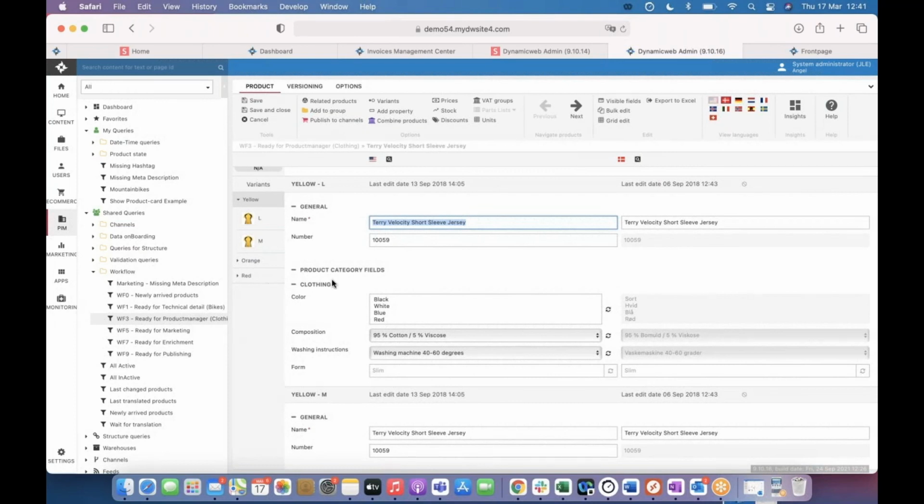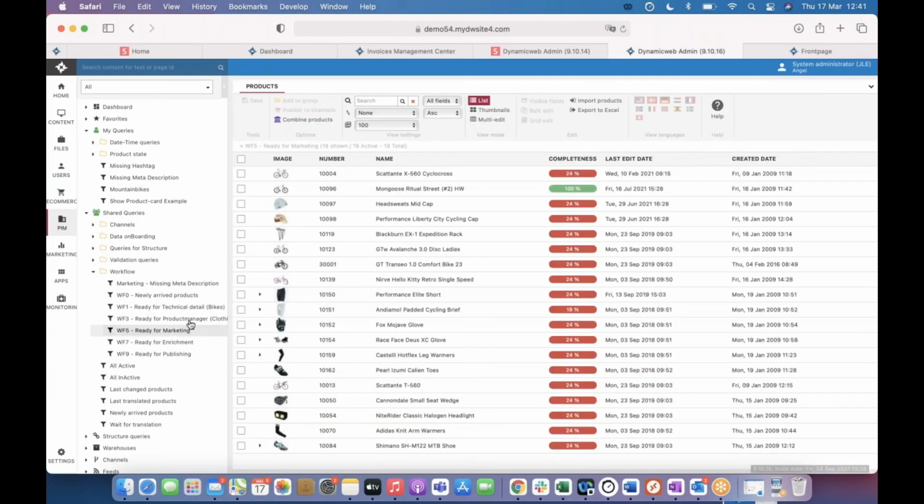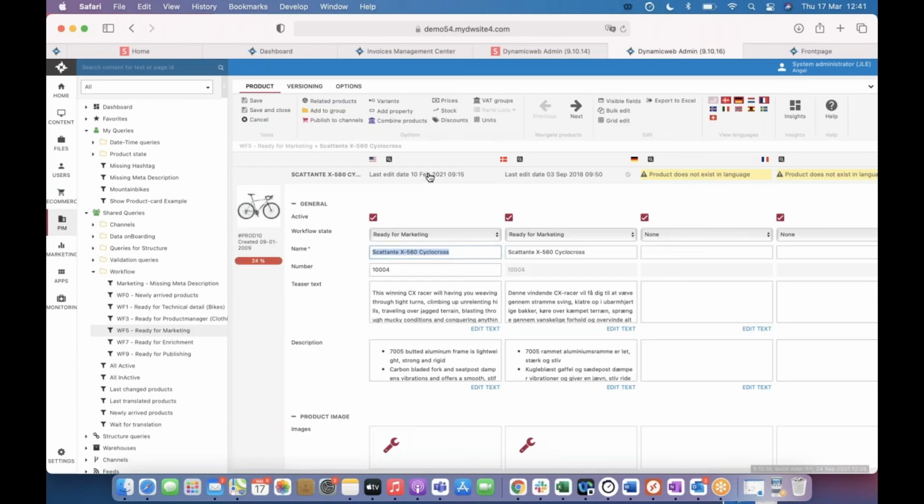So this example here is a jersey that comes in the color of yellow, but also has 2 sizes associated with it. We have orange that also has medium and small, and red that has large and small. Marketing would be our next step.